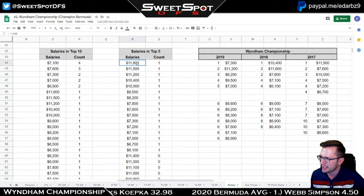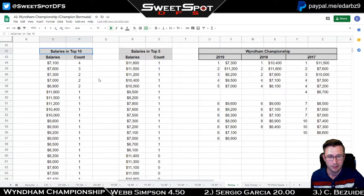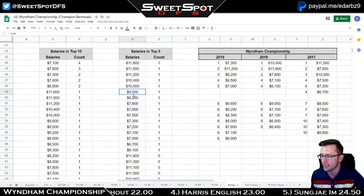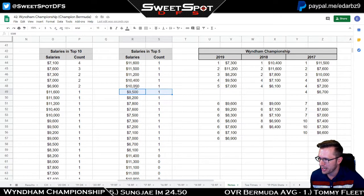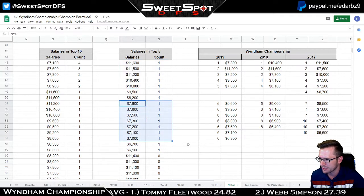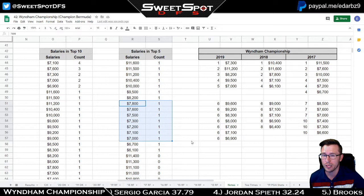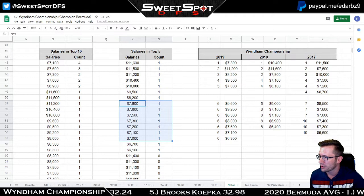when we look at this, we can see the salaries, either in the top 5 or the top 10. Top 5 doesn't really show anything, honestly. We have a pretty good range. We see no one in the 9K range. Sure, we do see one, but in comparison, look how many golfers are over 10K that finish inside the top 5, and then how many are in the 7K range. So it's dominated by 7K and over 10K. Perhaps this is a tournament to always play stars and scrubs. Probably a good idea. We can also look at the salaries in the top 10.